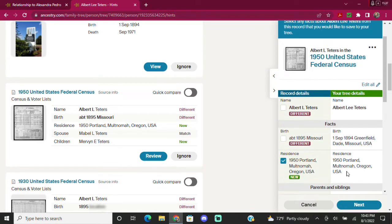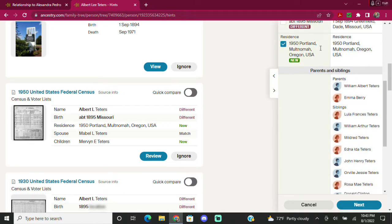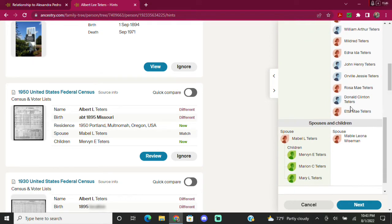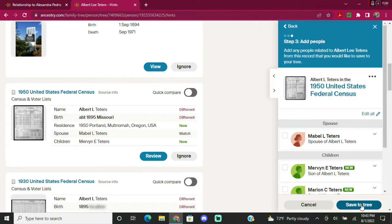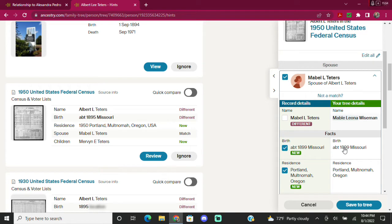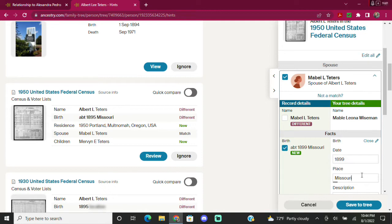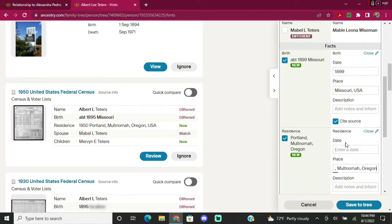So, okay, that one's already set. That one's, ooh, Portland, huh? Yeah, it's close by. 1950, he lived up here in Oregon. Okay, see, and then we do all that. I go next, and then it gives me the option to add this to these persons' profiles, which gives me information that I can do to update, at least like basically a stepping stone on how to get started on having records populate.